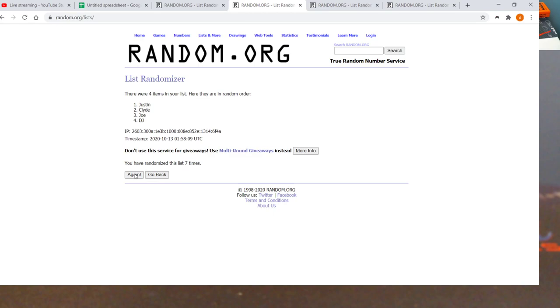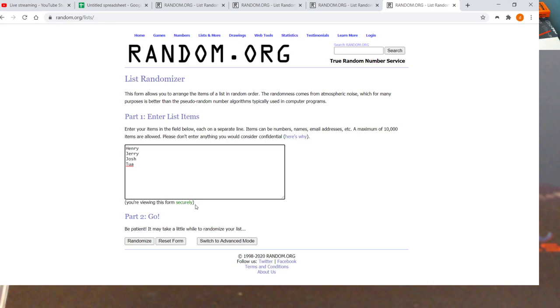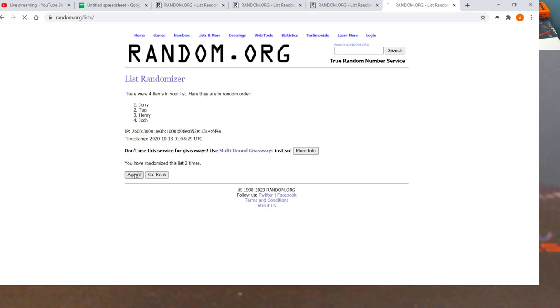Next one, Henry Ruggs, Jerry Jeudy, Josh Jacobs, Tua. 7 times. Good luck. 1, 2, 3, 4, 5, 6. And 7th and final goes to Josh Jacobs on 7.